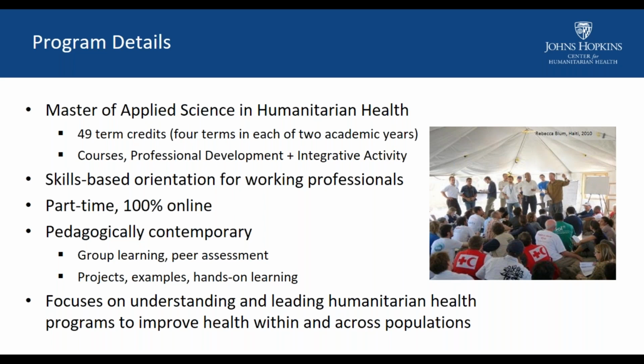There is a professional development component. There are many courses, and we will go over them shortly. And at the end, there's something called an integrative activity, which is similar to a capstone that many of you may have heard about in the past.